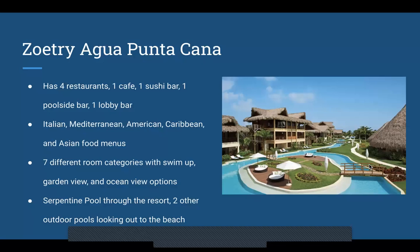This pool right here is called the Serpentine Pool. And then if you go all the way down here, you can kind of see the beach and the ocean. That is where another pool is. And then over here, beyond everything, is another pool and a restaurant on each side. This right here is a restaurant as well, right?